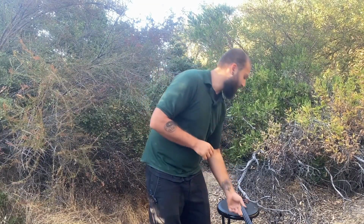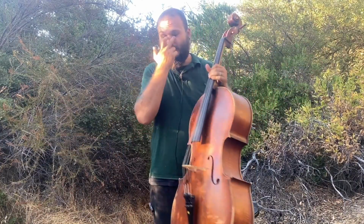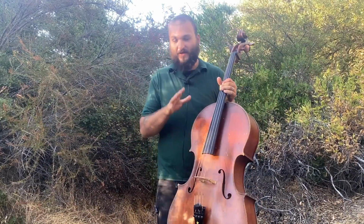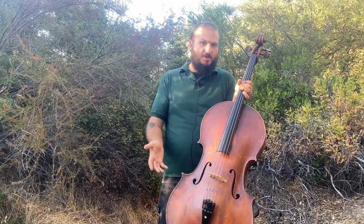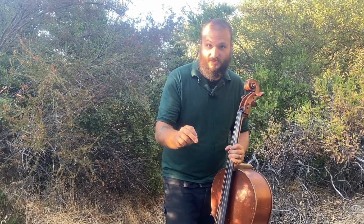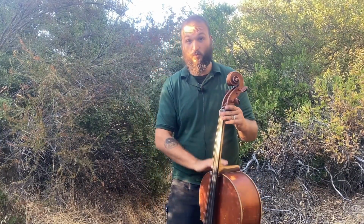Just really quick, I want to talk about what makes a good cello. When you look at a cello, you're looking at a basic shape with some strings on it, and it's easy to feel like there's a lot of haphazardness that can go into it. Sure, maybe the dimensions or the wood quality, but there's actually so much finesse that goes into these instruments that when you understand how much there is, you really start to understand why these instruments can be valued at such a high amount.